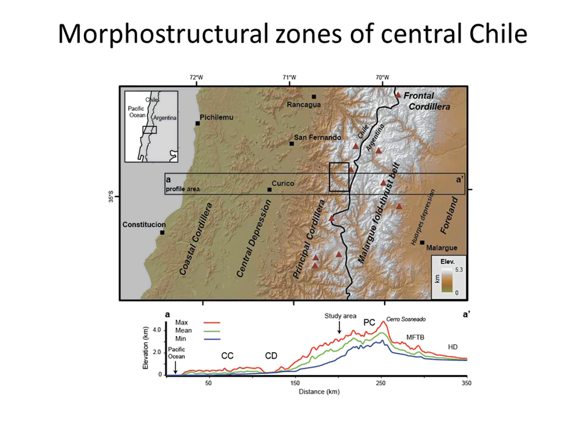Okay, so zooming in a little closer to my field area, my focus of study, which you can see by this little box right here. This is, again, another shaded DEM of South America's western margin at this latitude. Classically, this region is divided into 4 or 5 what they call morphostructural zones. I'm going to walk you through this, starting with the coastal Cordillera along the coast here. This is a low elevation mountain belt, really similar to the coastal ranges in California. And then as you come eastward, you get into the Central Depression.